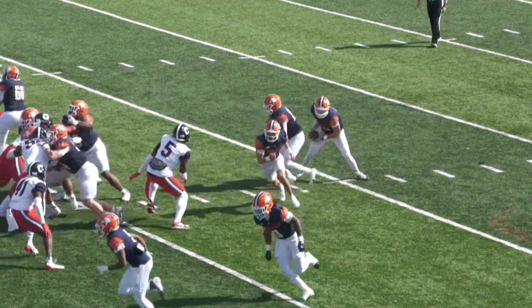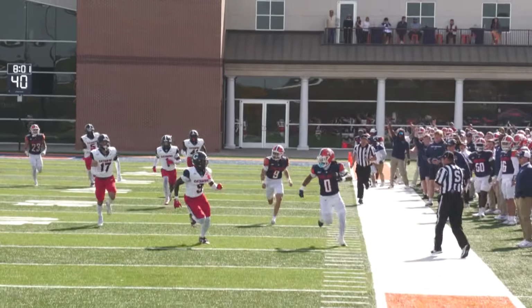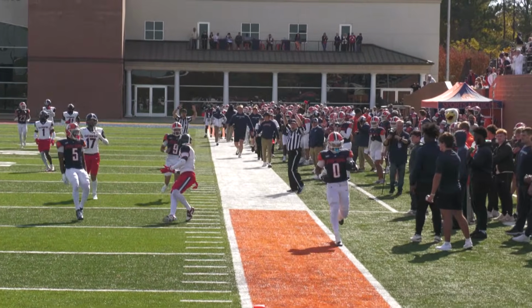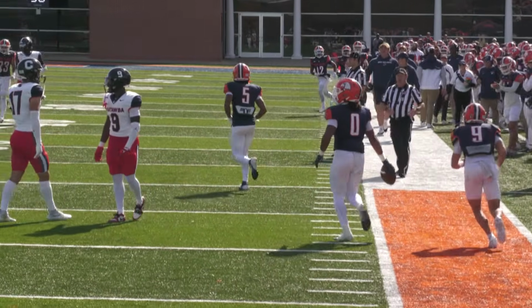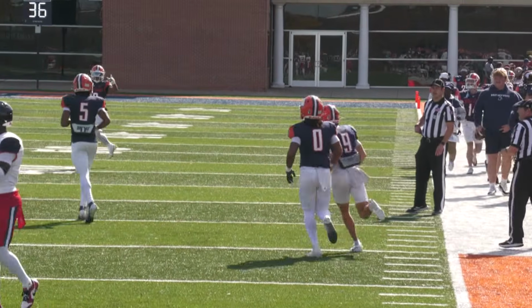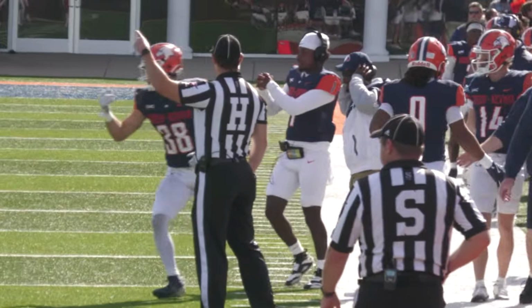Whitson out of the gun. Takes the snap. Play fake. Going to throw the wheel route. There it is. Ferguson complete at the 40. Ferguson a stiff arm inside the 30. And he's knocked out of bounds by Gay along the left sideline down at the 28-yard line. Cam Ferguson through the air from Zane Whitson.